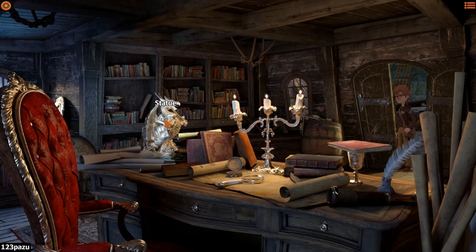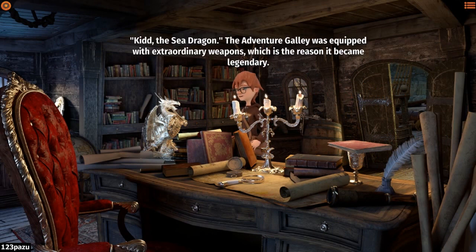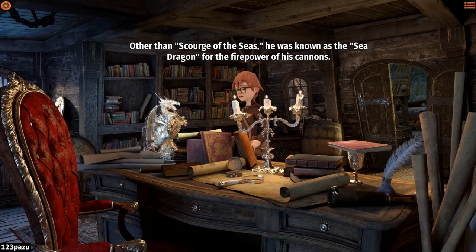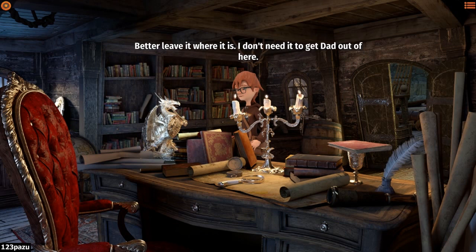What do we have here? Lots of stuff. A statue made of gold? Kid, the sea dragon. The adventure galley was equipped with extraordinary weapons, which is the reason it became legendary. It's the statue of a dragon. It was also Kid's nickname. Other than Scourge of the Seas, he was known as the Sea Dragon for the firepower of his cannons. Better leave it where it is. I don't need it to get Dad out of here.